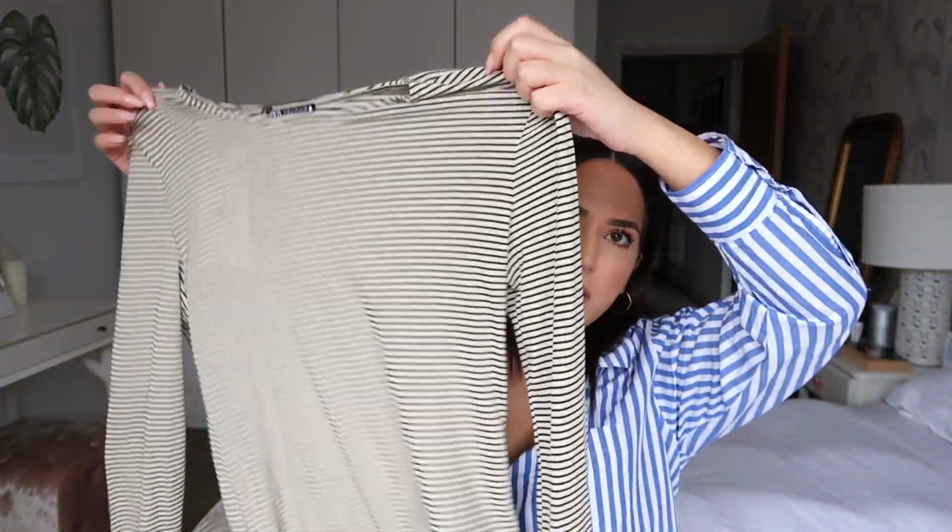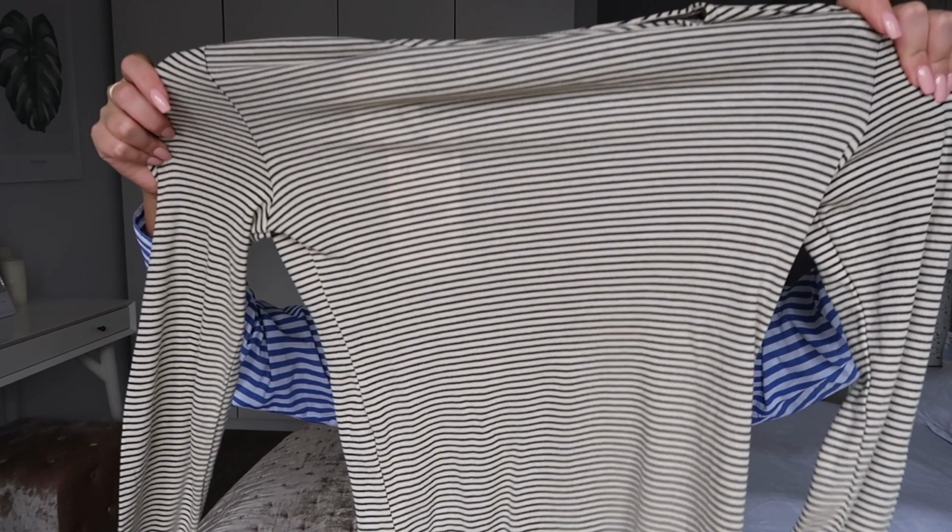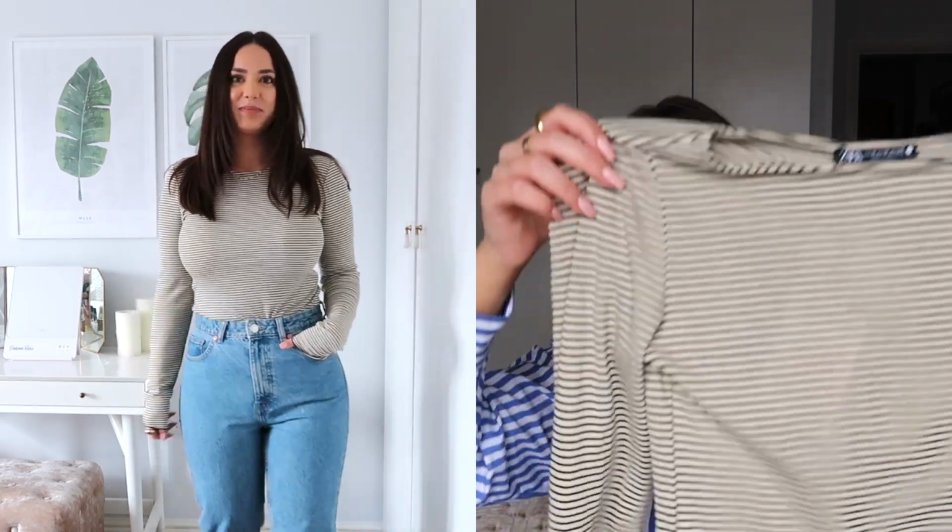I saw this on Zara and it's just a stripy long sleeve top. Again, I could so wear this for uni. And I also like layering stuff like this with jumpers, especially now that it's still a little bit cold, and you probably can't get away with wearing this just on its own. But when it gets more to springtime with a little jacket, it will be perfect. And I think this was really, really inexpensive.